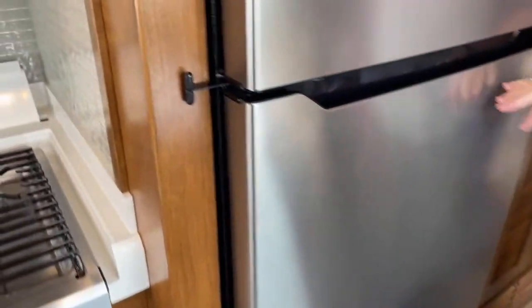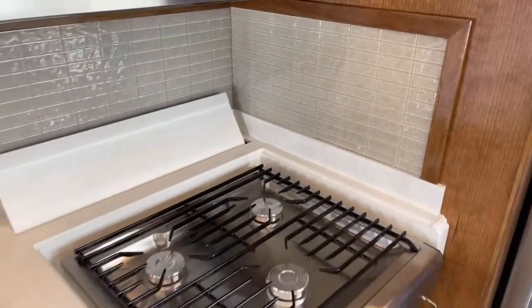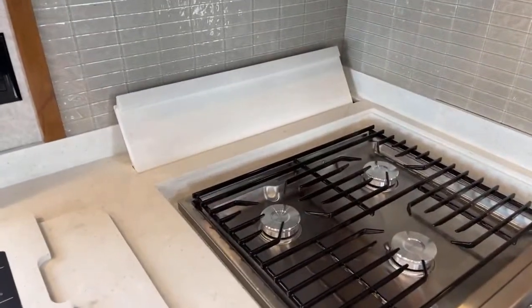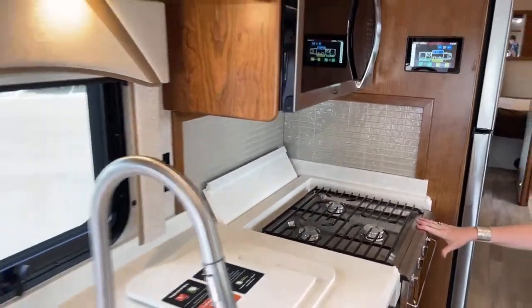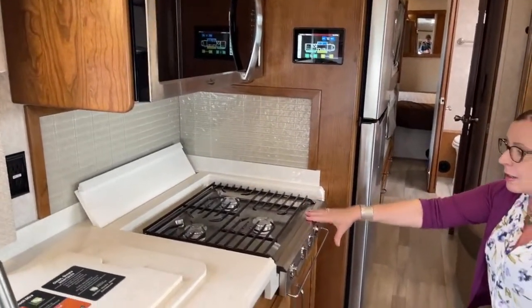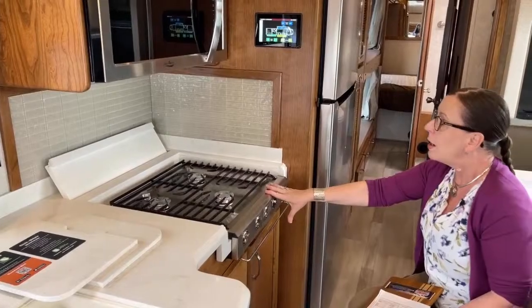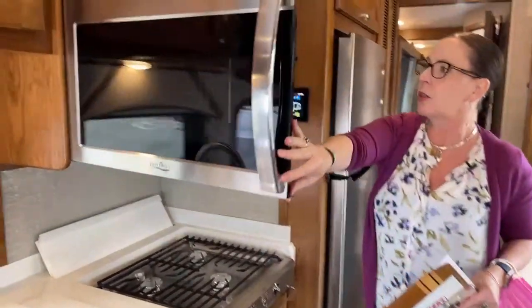And then right to the left of us, that's one of the next big difference makers. So I mentioned earlier LP versus hydronic. We have an LP tank that's a 20-gallon tank in this RV, and you've got a 3-burner Dometic LP stove, and then you have your High Pointe convection and microwave oven. So still tons of space.